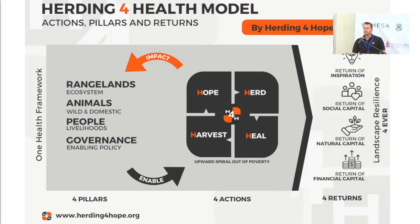We are absolutely against project-based approaches. We believe it's one of the biggest threats to our rangeland systems are project-based approaches, and we have to start being honest about it and come up with much better solutions, which we believe are processes and not projects.